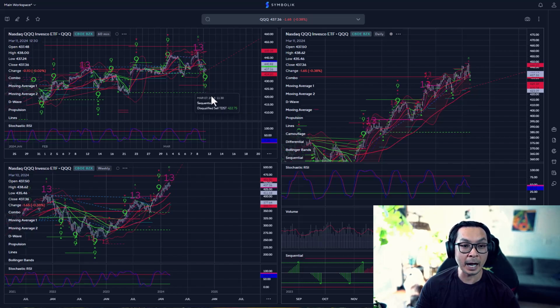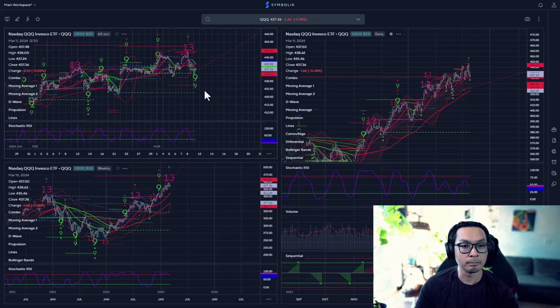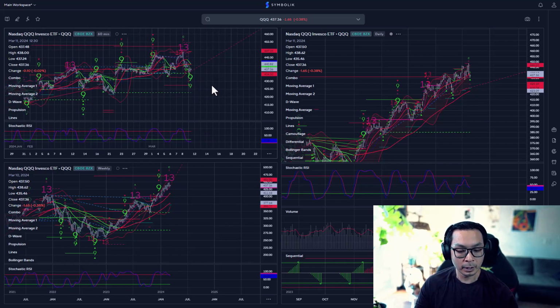And we do have a buy countdown right now on the hourly time frame. I think that's a good move here, and I think we could be in for a reversal. We did hit this 13 here that caused it to sell off on the daily chart, but things are okay. Looking at the weekly chart, we have a 13, which is making me a little bit cautious.